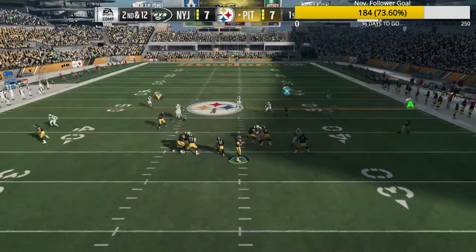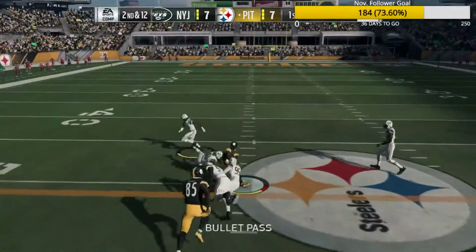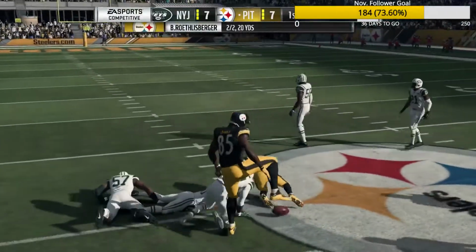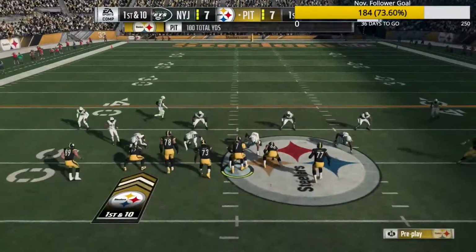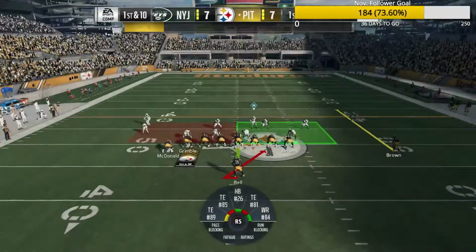On second down, here's Roethlisberger. Over the middle here to Brown. And he gets this one to midfield before he's brought down. Roethlisberger hooking up with Brown to get the Steelers a first.